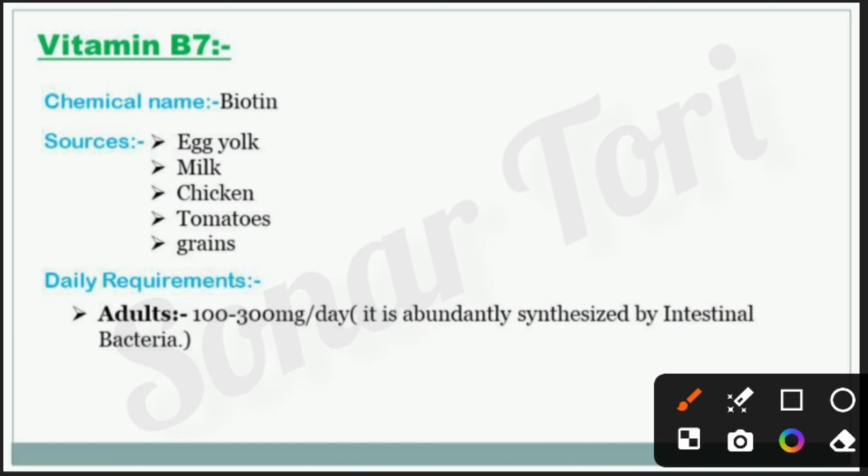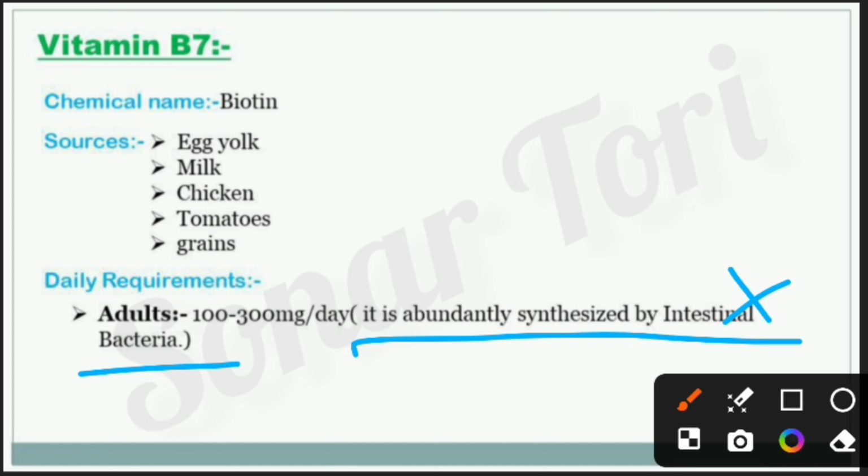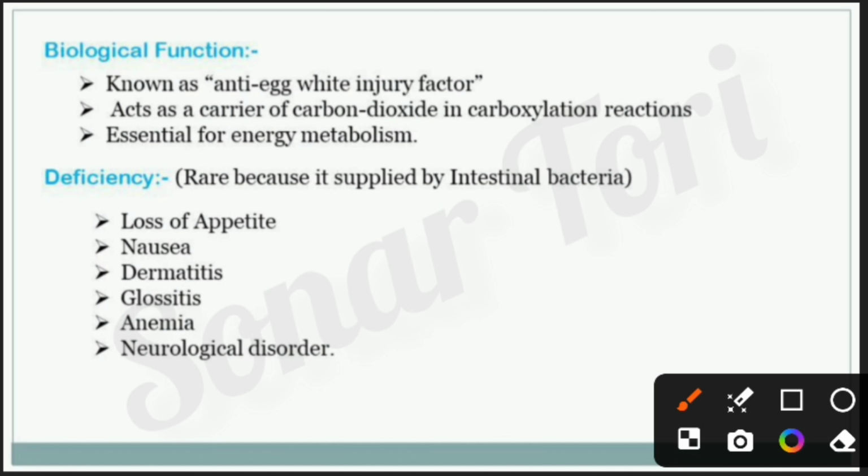It is abundantly synthesized by the intestinal bacteria. So it is an important point, please note it down, that vitamin B7 is abundantly synthesized by the intestinal bacteria. Biological function of vitamin B7.